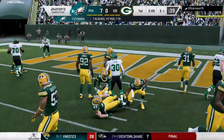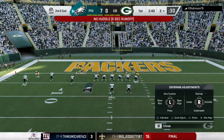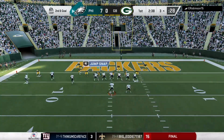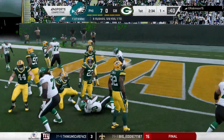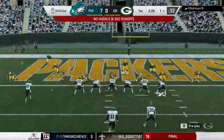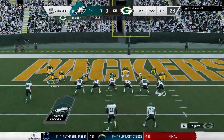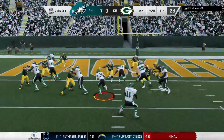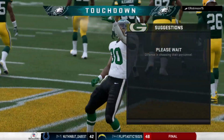And not a whole lot there. He does get a couple, taking it from the 5 down to the 3. So the ball position now at the 3. Here's second and goal. And he'll be stopped about a yard shy of the goal line after a pickup of about 3. They've gotten it to the 1. Can they get that final yard here on third and goal? And he's in. Touchdown, Eagles.